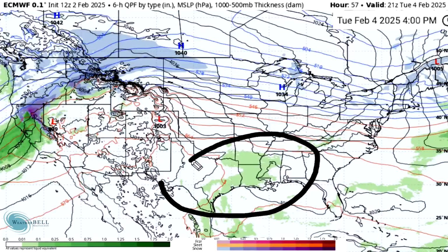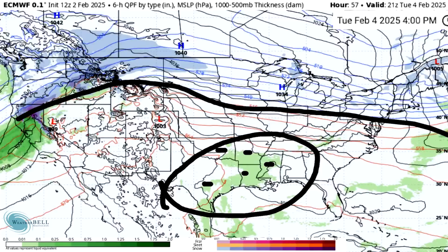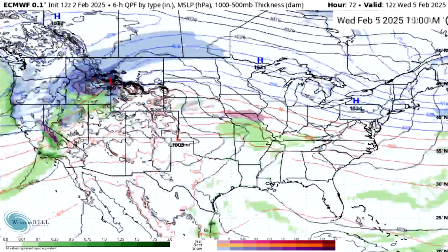We do see these isolated thunderstorms starting up for Texas, Louisiana, Arkansas, Oklahoma, Mississippi as well. Very, very clear that we're going to see some storminess prevailing in these warm sectors. Again, your jet stream is way up here, so we have lots of humidity and warmth to work with underneath. So this is why for days we've been saying that thunderstorms are going to become pretty common here throughout February for a lot of these southern areas.